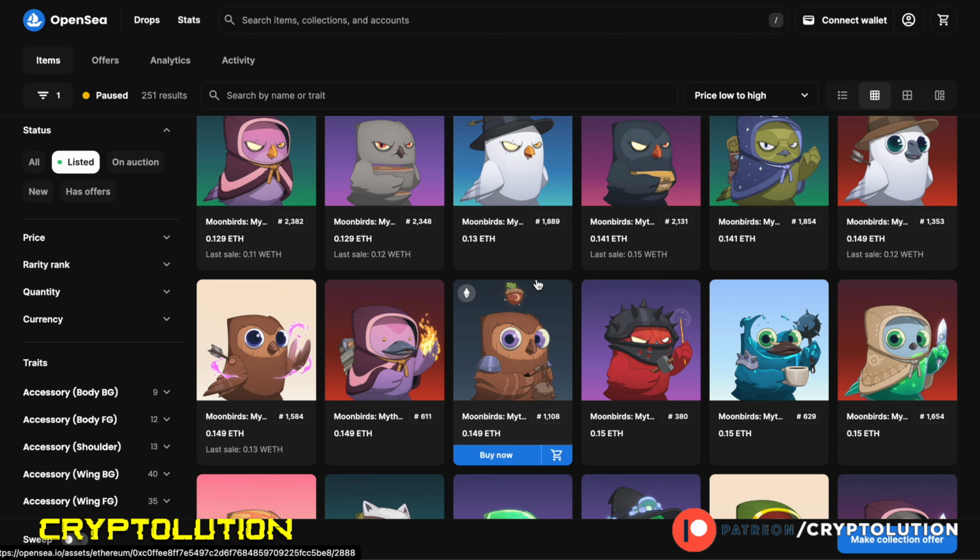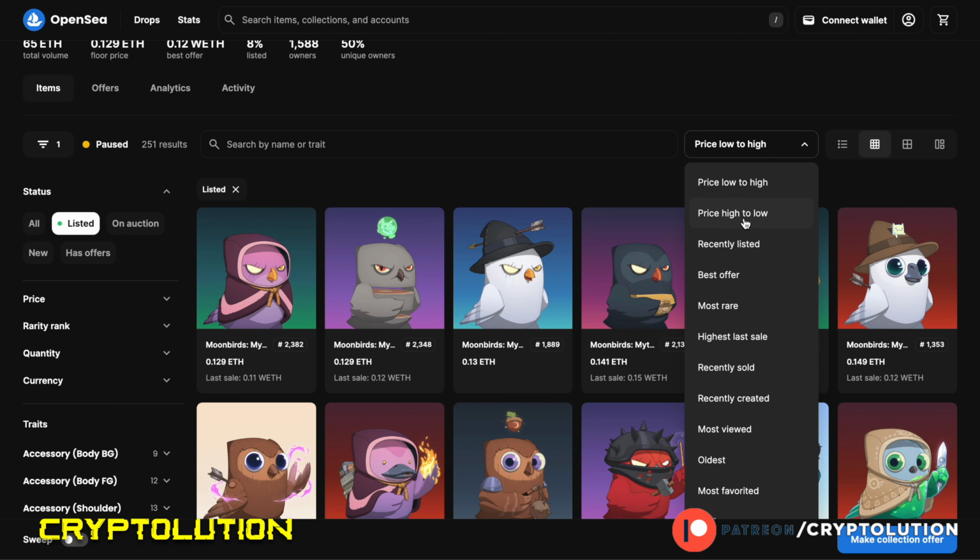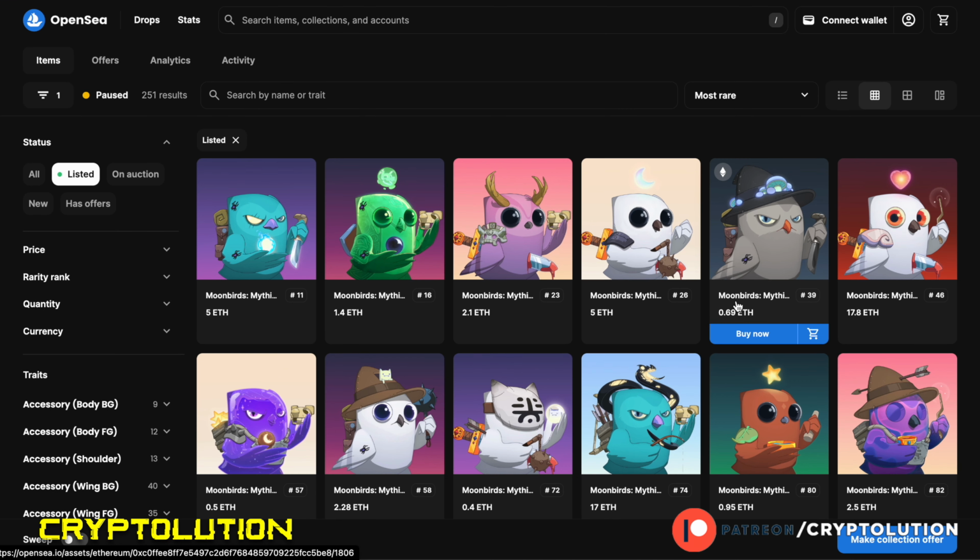So if I were going to suggest looking for the best tool to find the best mythic, I would go over here to status and click on listed. Then after that, you want to go over to here that says most rare. And this will allow you to understand which one is the most rarest NFTs out of the collection that are listed thus far. So keep that in mind. This is a secret tool, and I think Moonbird Mythics and Moonbirds are absolutely undervalued.